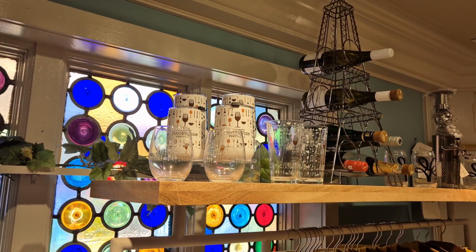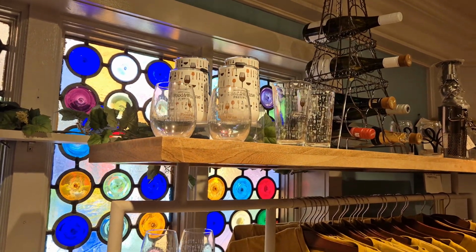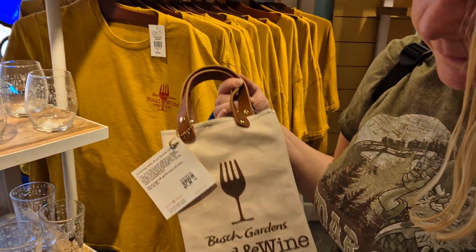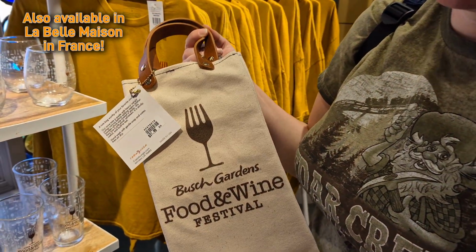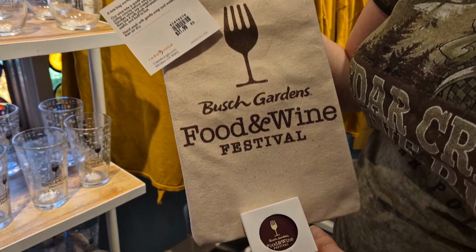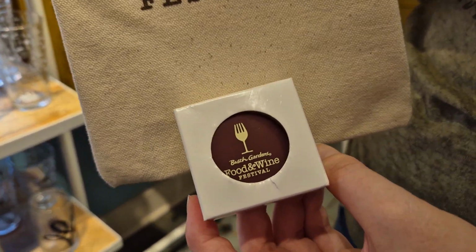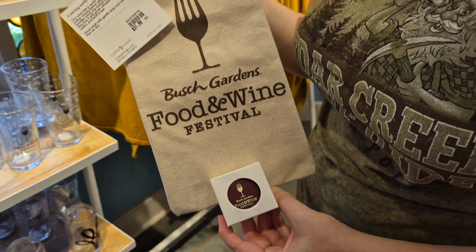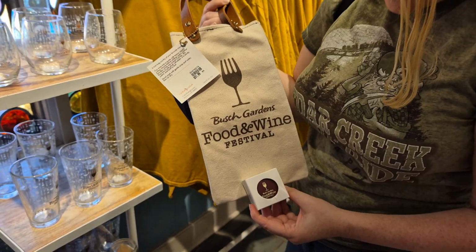We looked at some food and wine merchandise and German gifts last week when we were here. There's a couple other pieces of merchandise that I didn't see when I was in here before. They have this bag for a wine bottle to slip into, and they also have what I believe is a stopper for a wine bottle as well. So they're adding even more Food and Wine Festival merchandise in here.